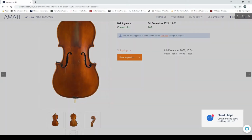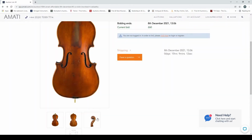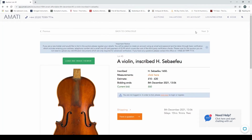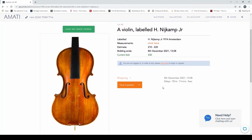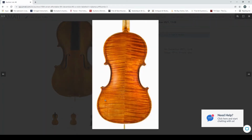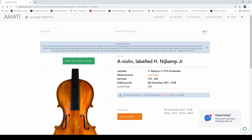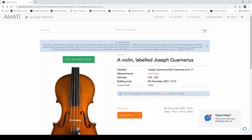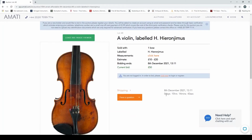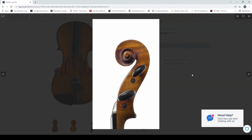Violin inscribed H. Sebefu. Okay. Violin labelled H. Nijkampf Jr. Violin labelled Joseph Guarnerius, and it has the Guarneri type F holes. 220 is the bid on that. A violin labelled H. Hieronymus. Looks fairly standard fare.